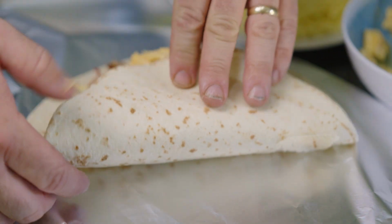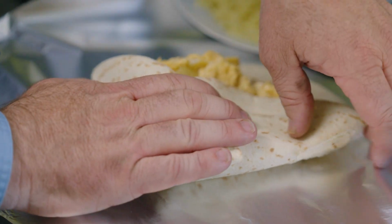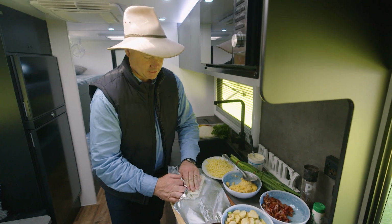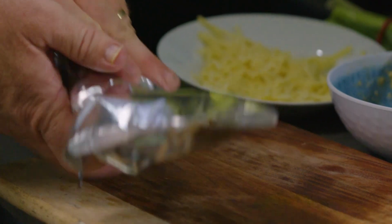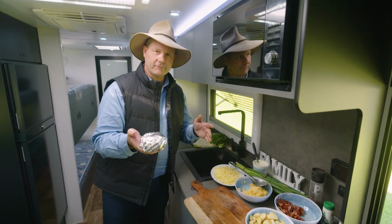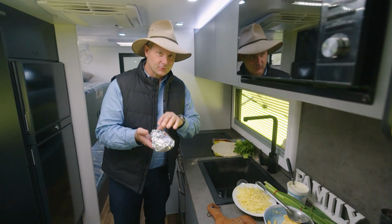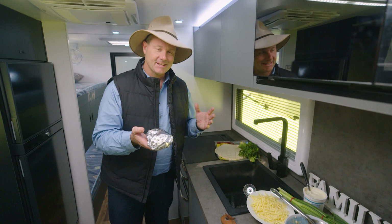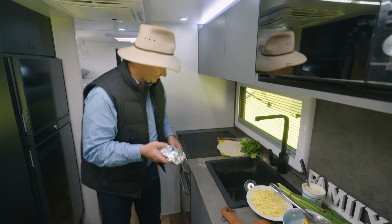Now we just simply fold him up. So always leave that little bit of room at the base there. And then just wrap him up nice and tightly in your foil. You can put this over the coals, camp oven, wherever you like. I'm going to put it in the oven. All we really need to do, because we've got pre-cooked ingredients in there, is to heat it up for about 15 minutes until that tasty cheese melts away.